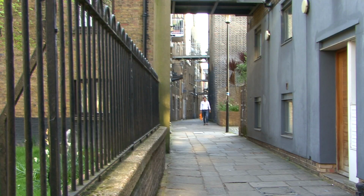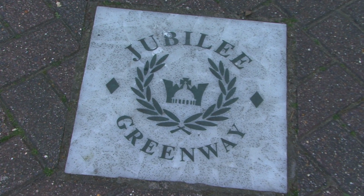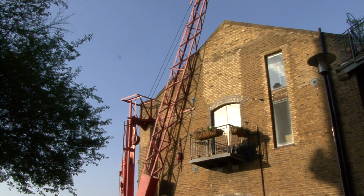First, Dave and I explore on a well-known walking trail along Rotherhithe Street. What appears to be a quaint back street is in fact 2 miles long, the longest street in London. This historic area has long been associated with the maritime industry, and once many wharves and quays lined the River Thames here.